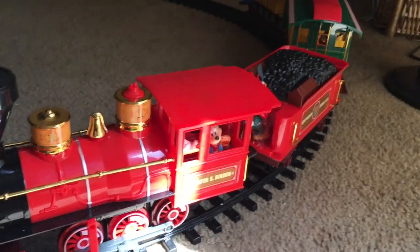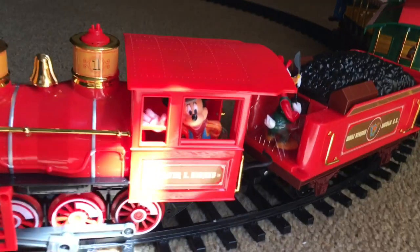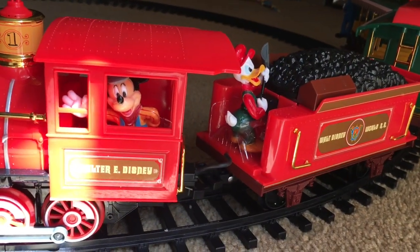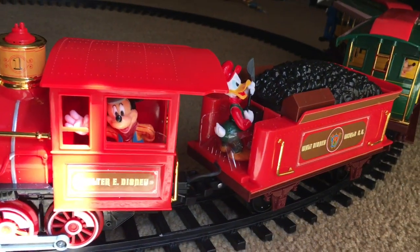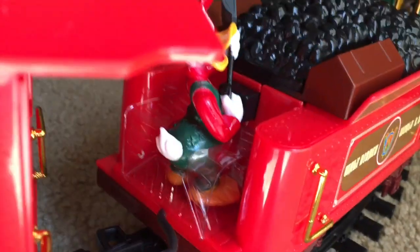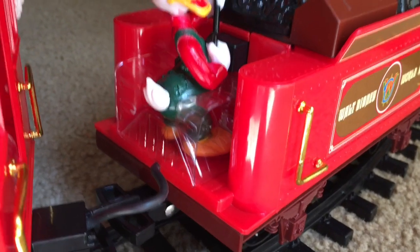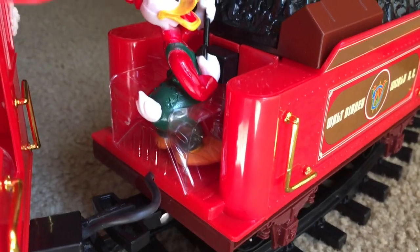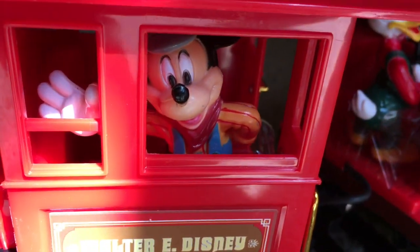Okay, and here's the train out on the track. And I'll show you a little trick I did for Mickey and Donald. Since the train, these kind of shake around a bit, and the figures themselves would kind of rattle around and fall. To keep them standing, I left them in the little plastic molds that they're in when they come in the box. So I just took the one backing piece off, but then I left where their feet are, I left those pieces and then just set them in there. So that way they stay in position.